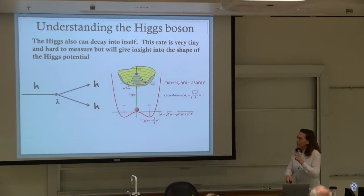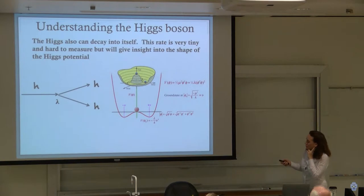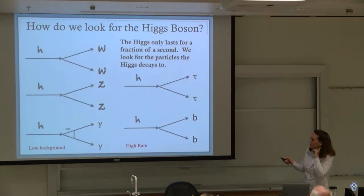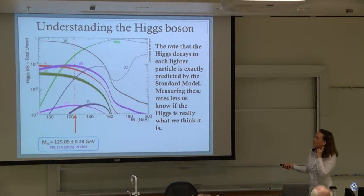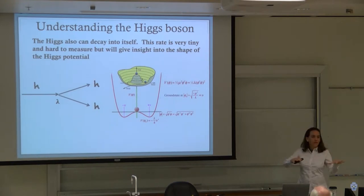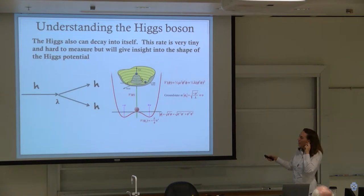I'm going to say one more thing that is confusing, but this is part of the results I'll show at the end. We said the Higgs is decaying into these other lighter particles, and that tells us something about the Higgs, that we've understood the way it interacts with other particles. It also can interact with itself. So very, very occasionally, the Higgs boson decays into Higgs bosons, and that tells us about this field, the potential in the universe.